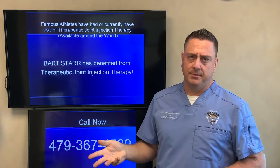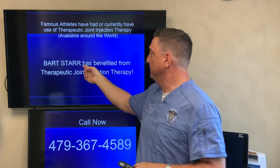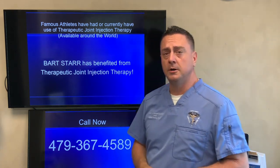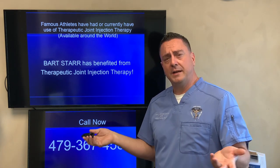A lot of famous athletes over the years have used therapeutic joint injections. One of the very first that we know of that used this type of therapy was a fellow by the name of Bart Starr. I believe he did it 15 or 16 years ago, but he had to go to Mexico for it because it wasn't available here in the United States.